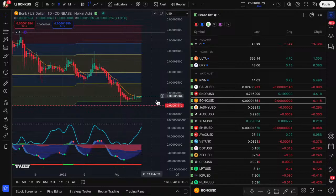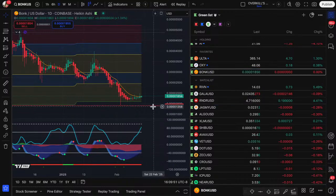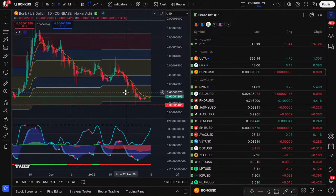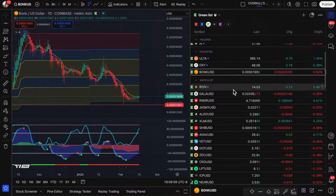So Bonk looks very interesting here. I'm actually going to put that one on my favorites list. And just make sure you use the stop loss right there at the bottom of this wick in case we do go the other way here. But I think you see a bounce in Bonk here over the weekend. Just put that stop loss at 0.00014 there.